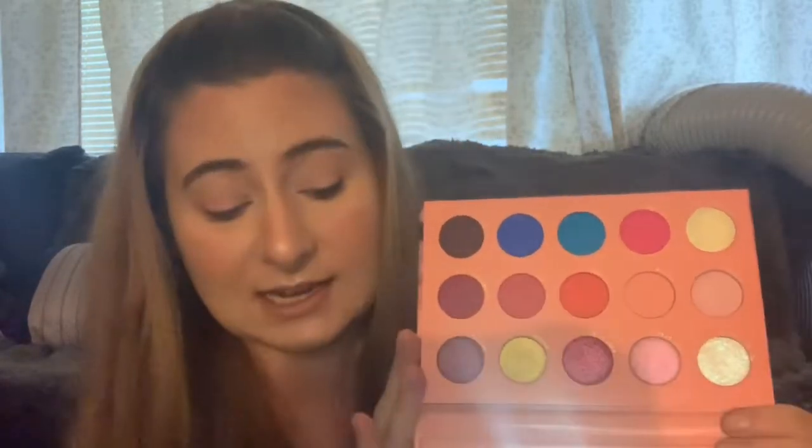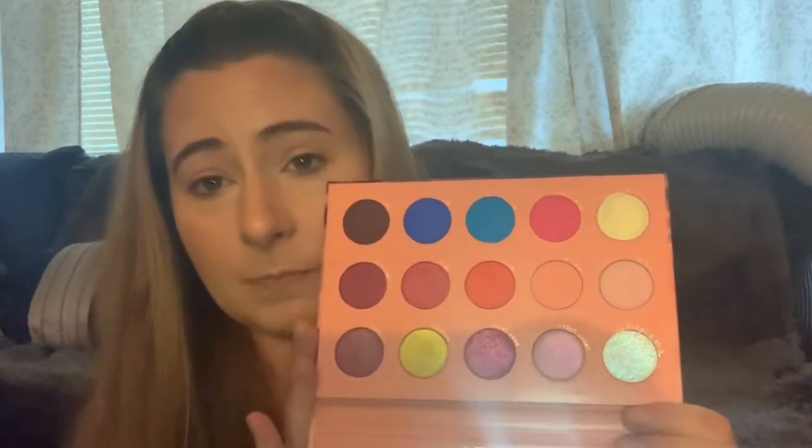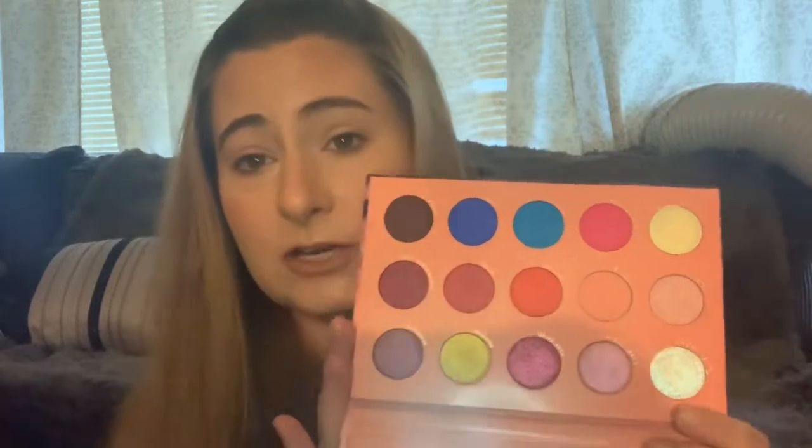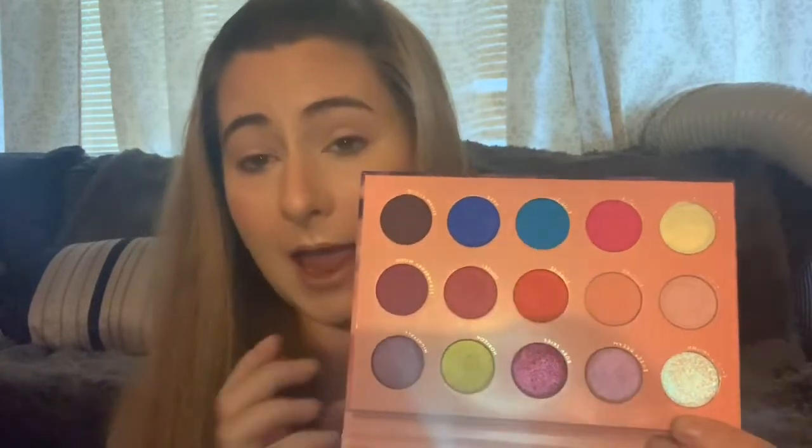Okay, so this eyeshadow palette is $48 and it has 15 shades. So that's about $3.20 per shadow. So this palette is more expensive than the Morphe Jeffree Star, and you do get less eyeshadows.